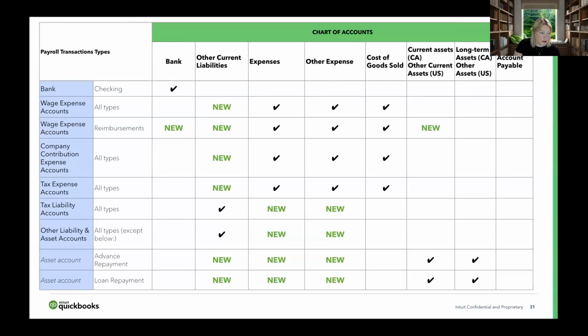Wait, hang on one second. I think I got another question coming in. So wait, I can have two wage types, hourly wages and bonus. They can have separate mappings? Yes, in the account preference, you have the possibility to map different pay items to different chart of accounts. So you go to the same place, payroll settings, account preference, and there you'll be able to select if you want to have each pay item to a different chart of account.